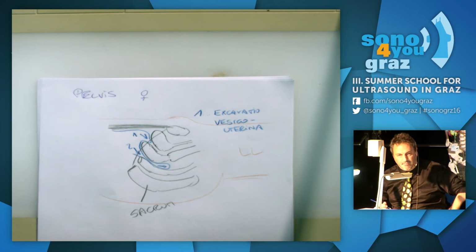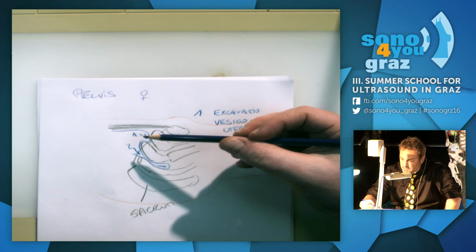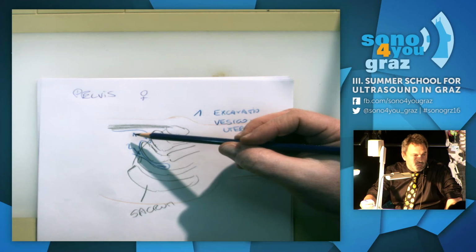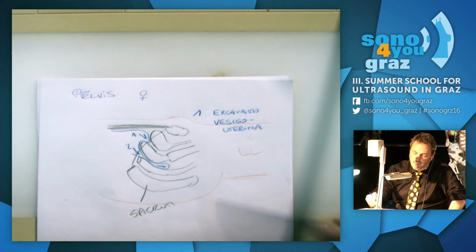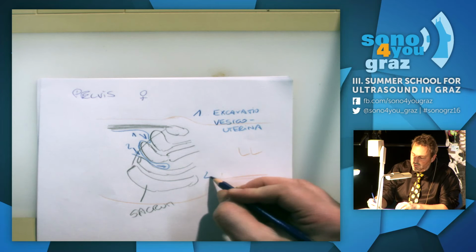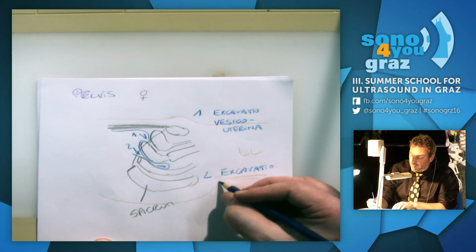Why? Because the patient is lying. And if the patient is lying, the liquid, any liquid, could be also an hematoma or pus or something like that, doesn't matter. So any liquid will go a little bit in here, but of course, according to gravity, it's going to the most caudal one. And in the lying position, of course, the most caudal one is number 2. And number 2 is in between uterus and rectum. So excavatio, that's the same. Rectouterina.